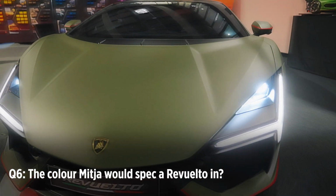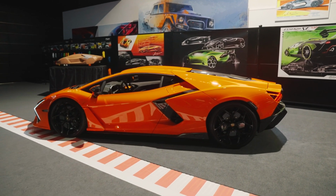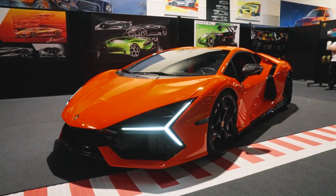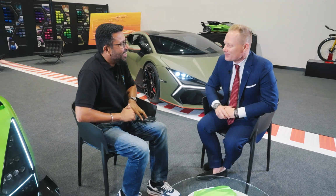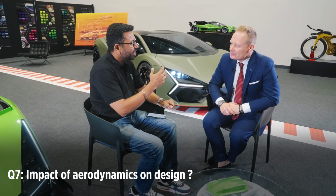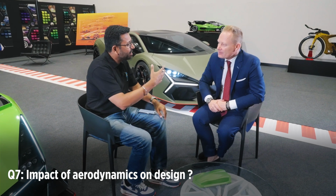If you were to spec your own Revuelto, which color would it be in? This one. I love the launch color, the orange, we have created especially for the Revuelto. But if you ask what car I would take, it's Verde Turbine. I love it. It's super cool.